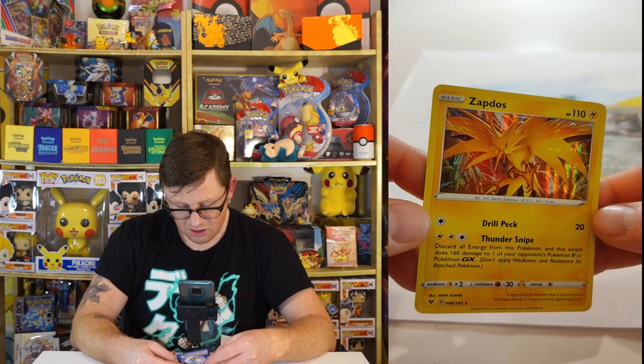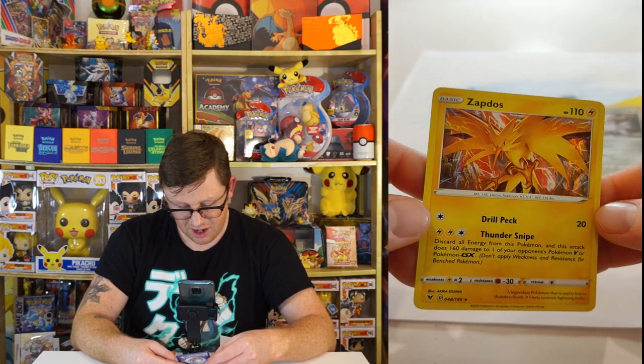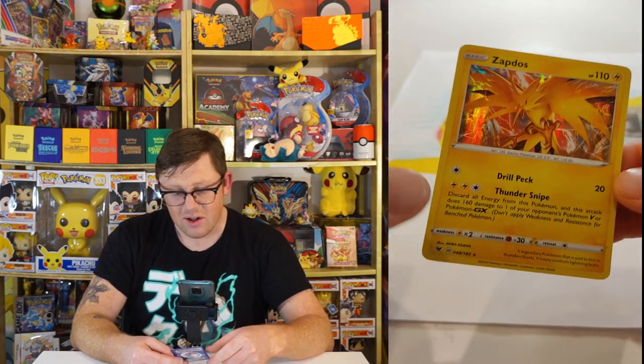Look at them. Look at the lightning in the holo there and the kind of redness around. Man, stunning. I really, really like this card. It's going in there. My first holo out of how many packs did we go through? Six packs, and that's my first holo.